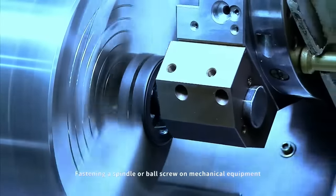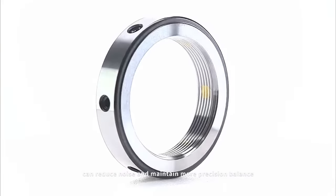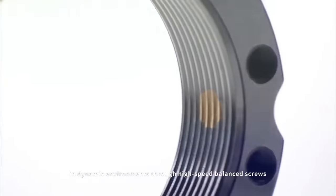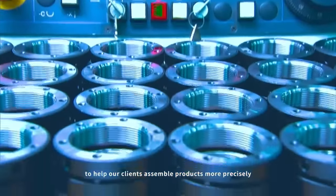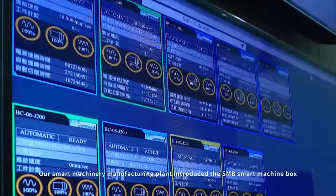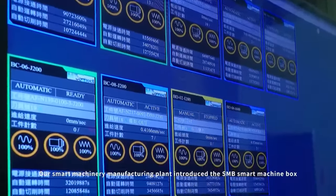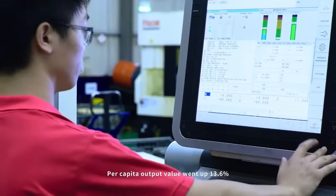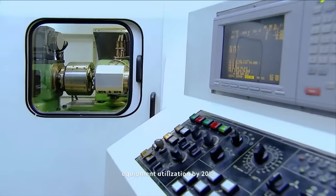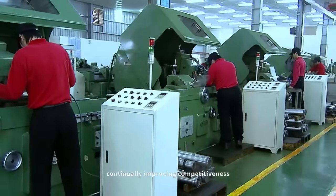Fastening a spindle or ball screw on mechanical equipment can reduce noise and maintain more precision balance in dynamic environments through high-speed balanced screws or the world's only axle force sensor to help our clients assemble products more precisely. Our smart machinery manufacturing plant introduced the SMB Smart Machine Box. Per capita output value went up 13.6%, equipment utilization by 20%, continually improving competitiveness.